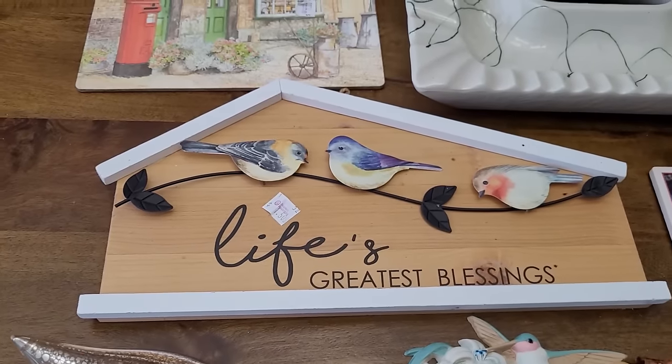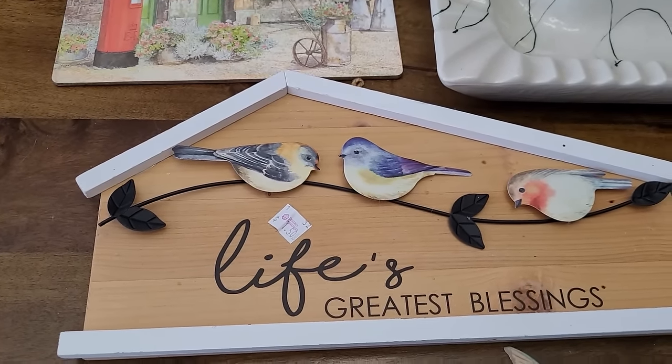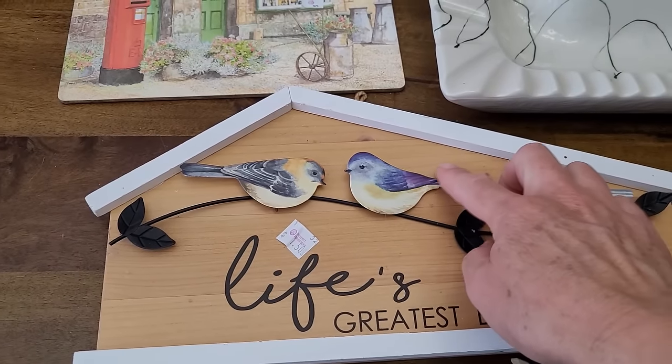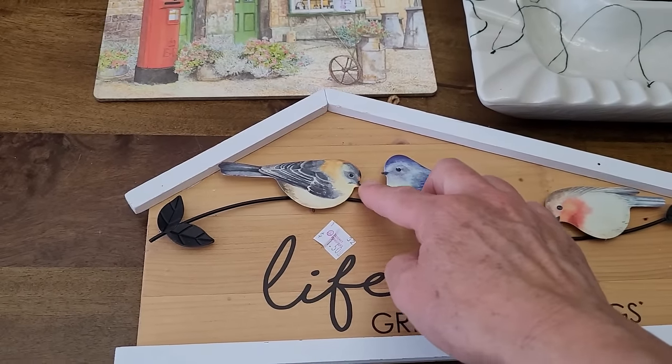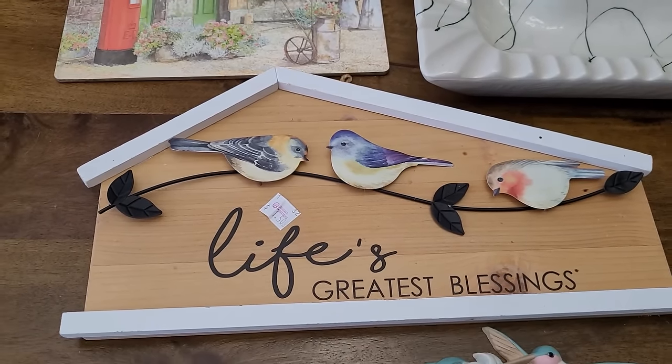Next, a lovely little birdhouse wall hanging with three birds. We've got a robin. I think this might be a blue tit and a great tit possibly. Just lovely. Life's greatest blessings. I paid $1.50 for it.